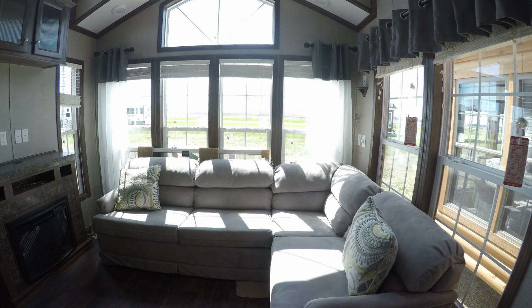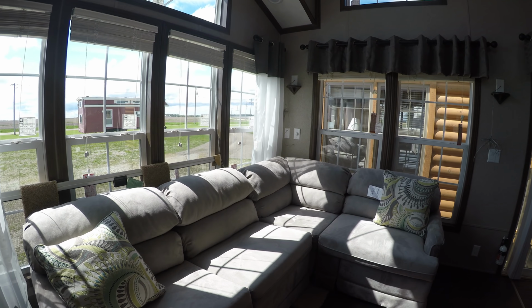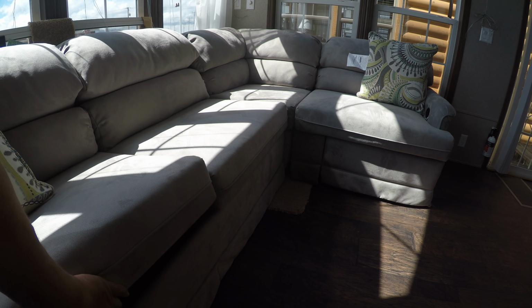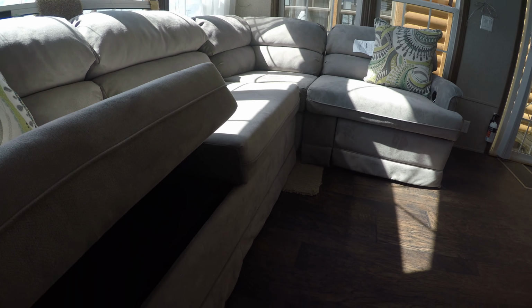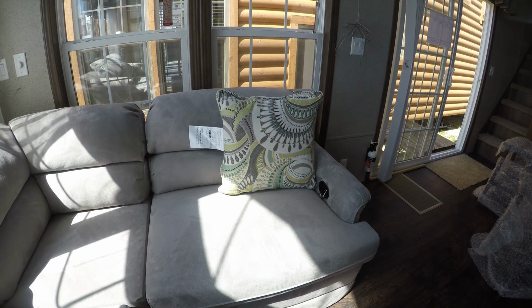There's our sectional sofa. It's also a sleeper. You have a sleeper on this side. Footstool on that side.